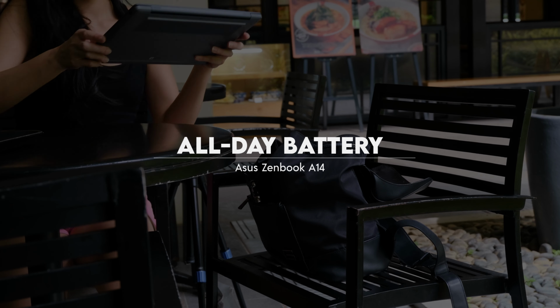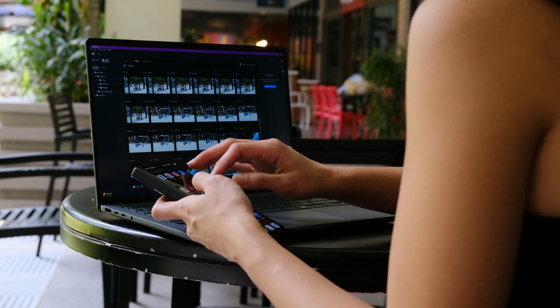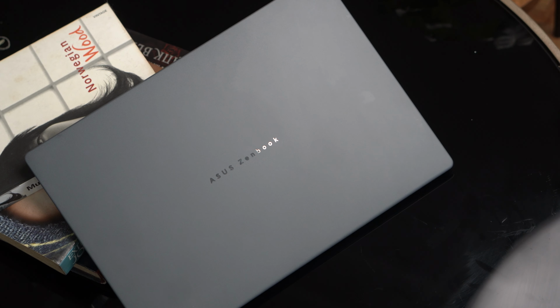But what's the use of an ultra-portable laptop if it's never ready? Thankfully, that isn't at all the case for the Zenbook A14 and is in fact where it shines the brightest. This laptop claims about 32 hours of battery life, and a lot of reviews really support this and they come close to this figure. So what we tried to do instead was to see how long it would last with an everyday use kind of scenario.